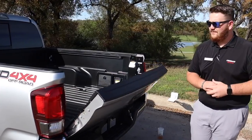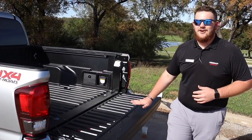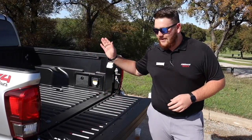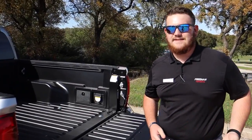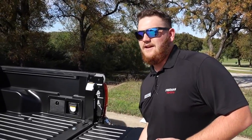Look at this. You've got an easy drop-down tailgate. No longer are the days where you drop the tailgate, your hand slips because it's been raining outside, the tailgate goes slamming down and you're worried whether or not it scratched the paint on the vehicle. It's an easy drop down tailgate, so it makes life a whole lot easier. Then, it's not heavy, so it's easy to put right back up.